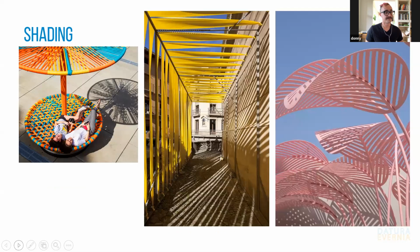And they don't all have to be big. Some of the shade structures can begin to favor one side versus the other. You've got a sunny side shade structure. It could be more catered to seating areas like the image on the left. It could be more art like the image on the right. So there are a lot of different ways to conceive what shade could be. Next slide.